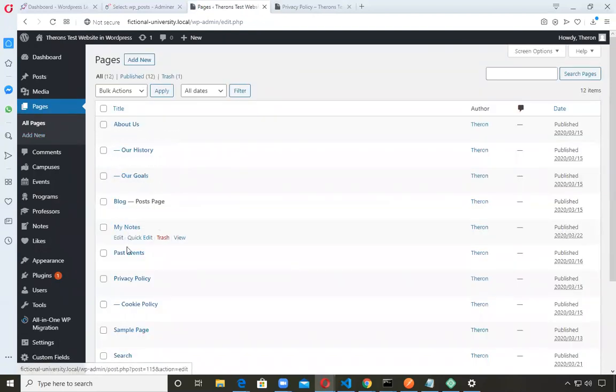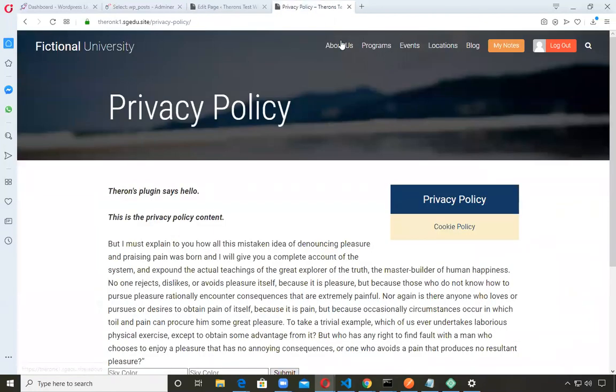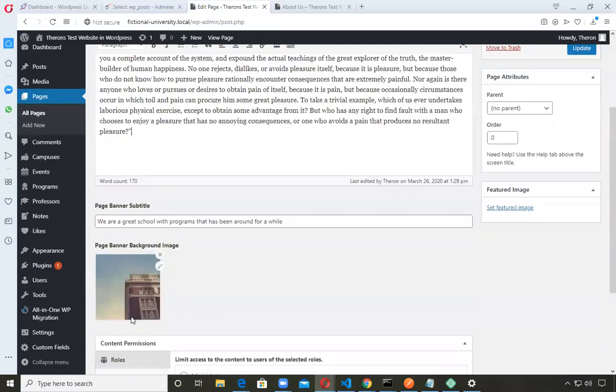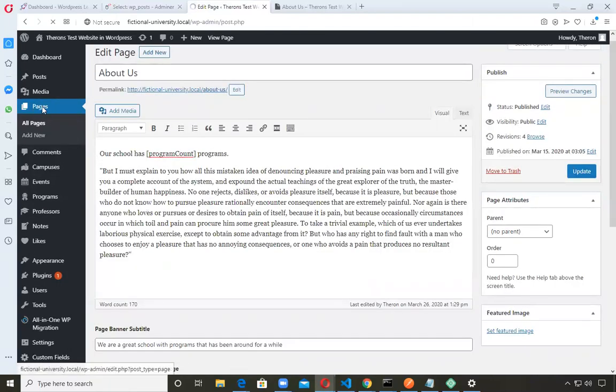So you can actually go into your About Us page and take a look at that, and you've got your background image right there that you can select. So clicking on this here, you can see the background image is the building, and that's what we have inside of here. There's a bunch of things that you can do. So those are your pages.